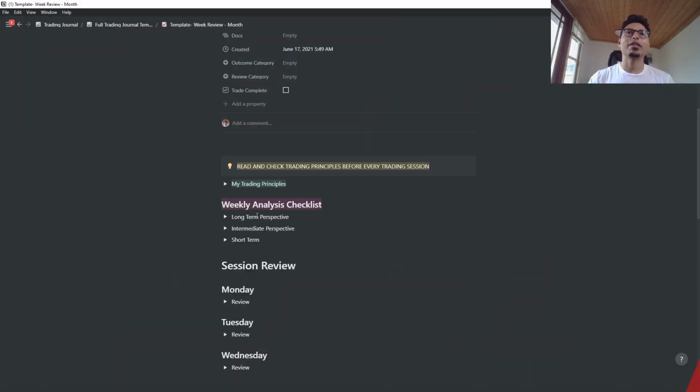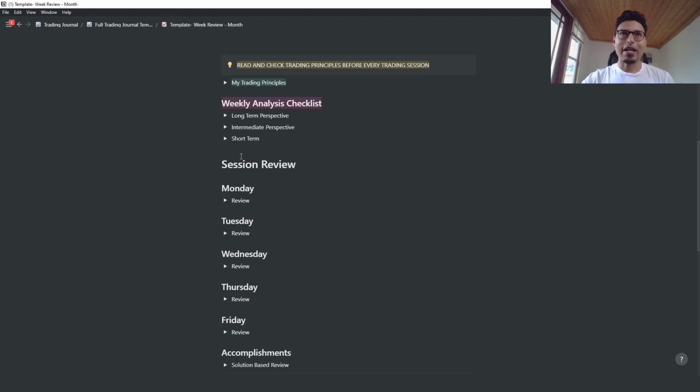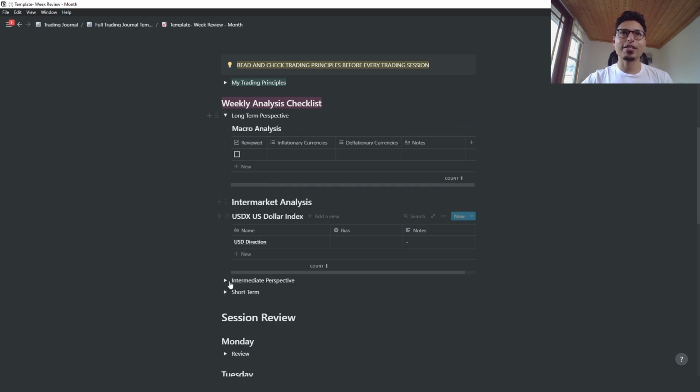So once I'm in that flow state, then I start going through this checklist here. I begin and I end with this document. This document allows me to get the big picture of the entire market. So my long-term perspective, I look at interest rates and I look at the intermarket analysis. That's the US dollar index direction. For the macro analysis, I look at inflationary versus deflationary currencies.